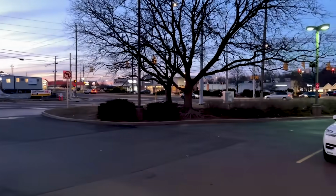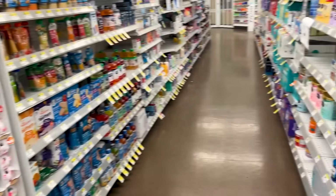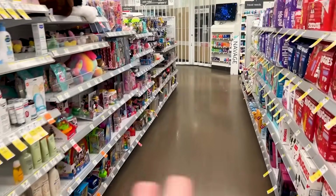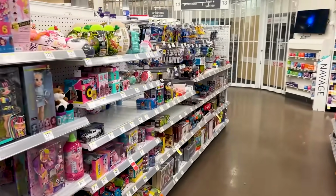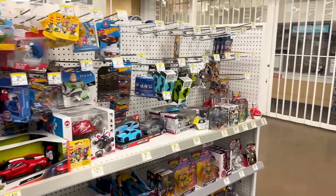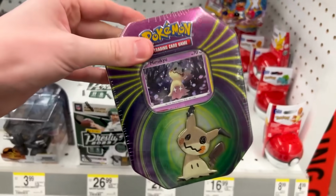This is a Walgreens we actually never, ever go to. I feel like the display would be up front somewhere. Okay, let's at least check down this aisle. They could take the stuff off the display and put it on the little pegs, but it doesn't look like, I mean, oh, they do have some Pokemon cards. Look, they have the nice Mimikyu tin over here.